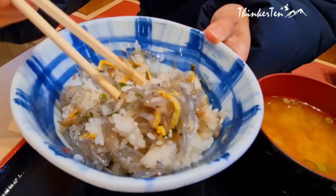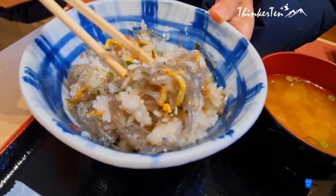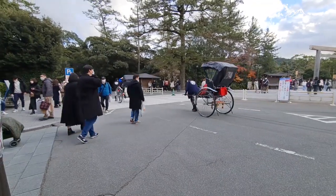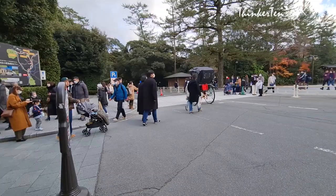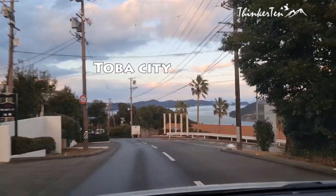Our shirasu, white small fish, are raw but very fresh. With added sauces, nori, and onions, it was pretty appetizing. You can spend half a day to a whole day exploring these places, including the nearby Ise Grand Shrine.